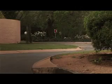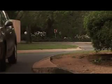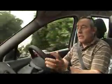Performance isn't really top of mind when it comes to the Grand Scenic, so it comes as a nice surprise that it feels willing and responsive enough. Also, the gear ratios are nicely stacked to make the most of the power on offer. 0 to 100 time here, 11.5 seconds, top speed 195 kilometers an hour.